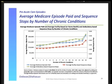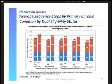On page 29, we have the average facility-based, home health, and ambulatory sequence stops by dual eligibility status. This will probably surprise many of you in the room because the bars aren't as far apart as we'd expect. We think there are two reasons. Number one, there are no long-term care support services in our data because we do not have Medicaid data in these analyses. They're all Medicare data.